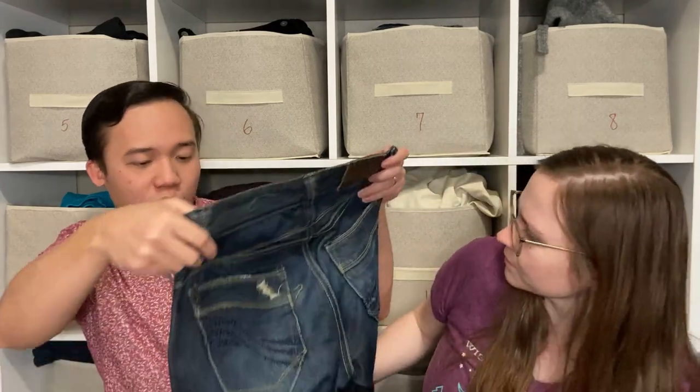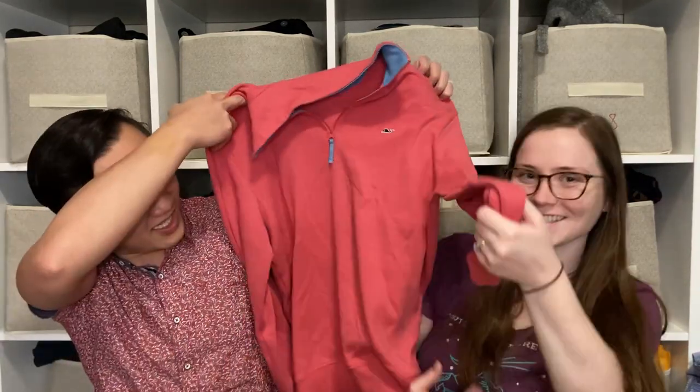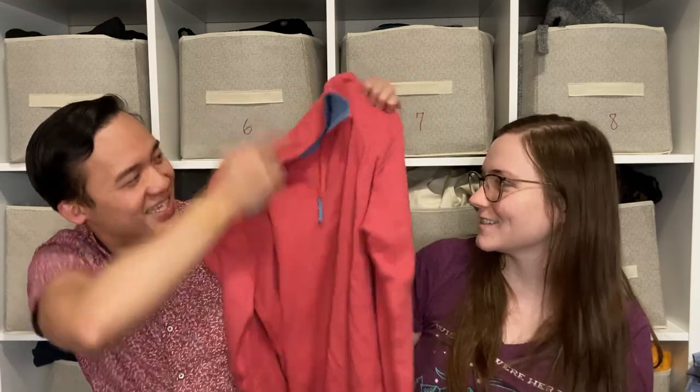Gold Mark denim. Oh, those look pretty fancy. Nice. So we'll have to do some research on this. Yeah, they feel good. If there's anything substantial that comes up, we'll try to put a comp on the screen. I bet that's Vineyard Vines. Yeah. How did you know that? Vineyard Vines. Because this salmon color is so Vineyard Vines. Yeah. So that should do well.